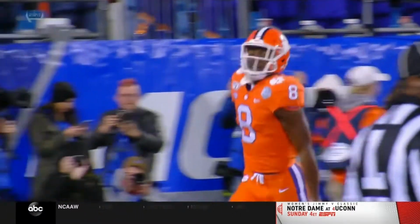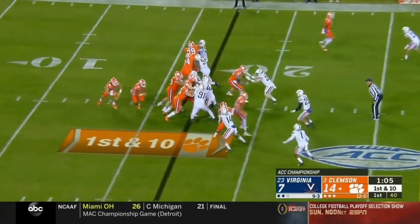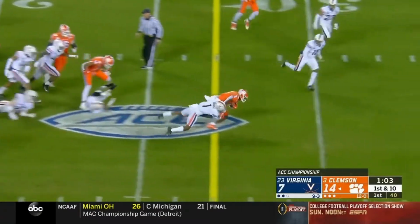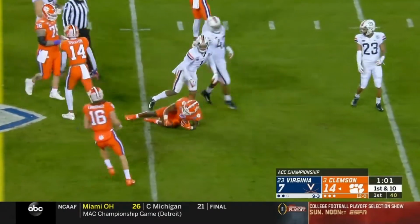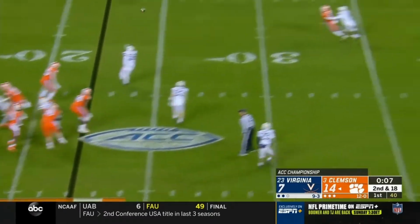Scrimmage. That's just asking for these guys to run. Some of Deshaun Watson's records in high school with Georgia. Here's Travis Etienne running right up the middle, first recruit to commit at Virginia. Makes the big play there.